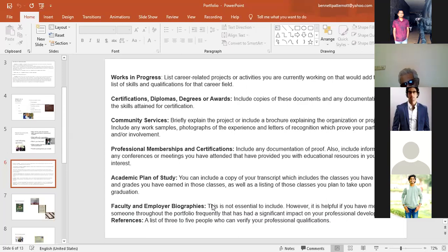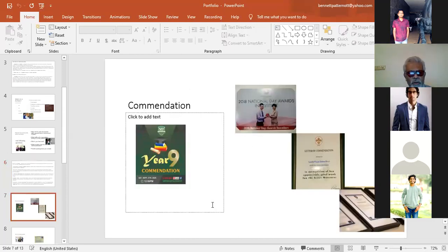And the references, you can always have about 3 to 5 people whom you can use to vouch for your personality and your professional qualifications. That's important. So that's a lot. If somebody asks, these are some of the pictures that you can put. I just give you an idea.